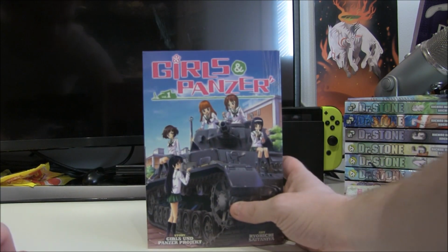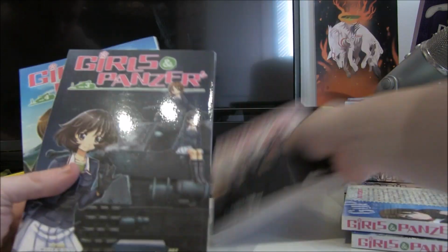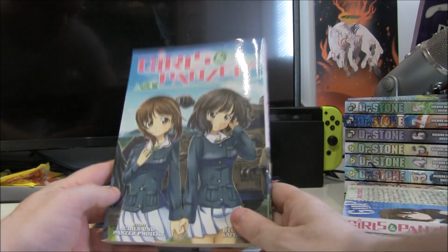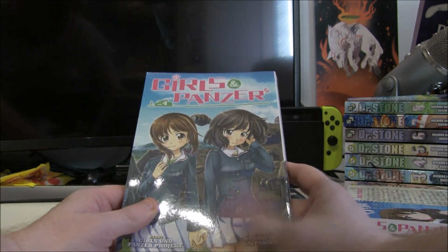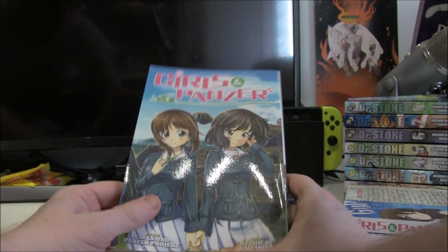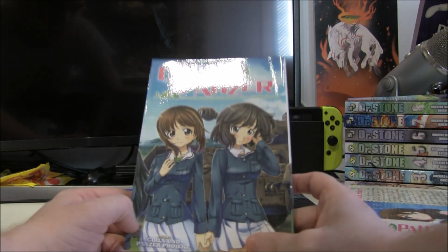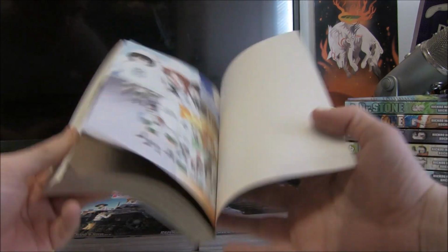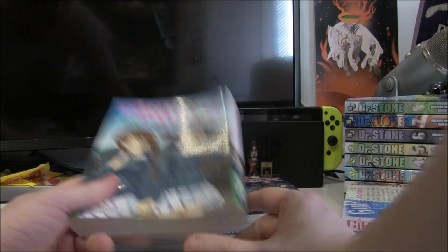I've also got Girls und Panzer, Volume 1, Volume 2, Volume 3 and Volume 4. This one is a little different to the anime. It's the same story as the anime, however it's told from an alternative perspective. It's from Yukari, Best Girl, rather than from Miho, Second Best Girl. These ones are quite hard to find. I think this is a library copy, in fact. But yeah, I've already read Volume 1 and Volume 2. Probably should get back to that.